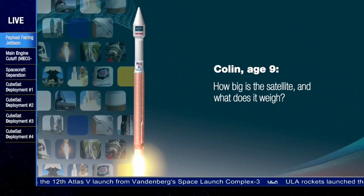So 9-year-old Colin has asked us, how big is the satellite and what does it weigh? So WorldView-4 is almost 18 feet tall and 8 feet wide. That's about the size of a small playground that has a swing set and monkey bars and a slide, or more like probably the size of a pickup truck, like a Ford F-150.